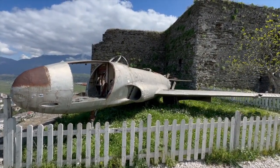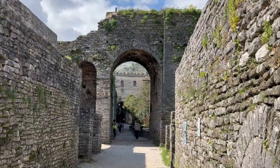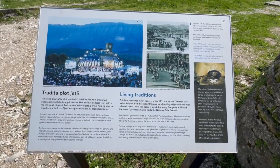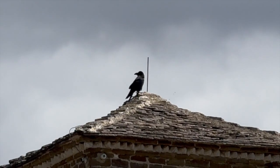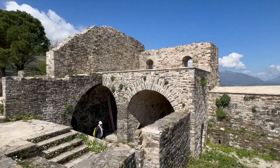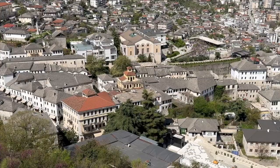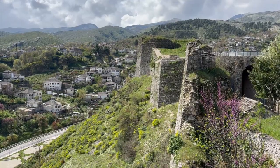Entrance to the castle was 400 lek per person, and there were about 10 parking spaces at the top of the castle where you can park for free. The dome spear shaped object you see here in the castle is also used as a concert venue too. Time-wise at the castle, I would say 1 hour is more than enough before you head to Gjirokaster Old Town.